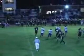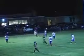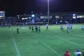Look at Marcus Brown flying at the snap of the ball, and he's running down the quarterback, and Stoll's able to release it just as he can, and he overthrows his wide receiver, brings up a 4th and 15. The defense has really stepped up for the Ellenwood Eagles.